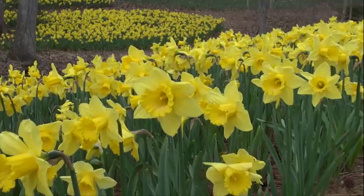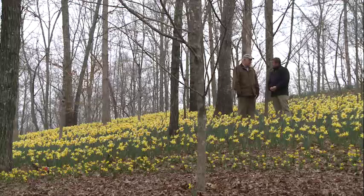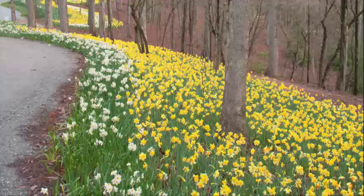Jim, as we walk through the gardens, it's clear that you have a deep affinity for daffodils. Daffodils, definitely one of my favorites. This was my mother's favorite flower. All my grandmothers loved daffodils. Every spring, I would hear the first daffodil that came out. I said, oh, look at that beautiful daffodil. It just ushers in spring.